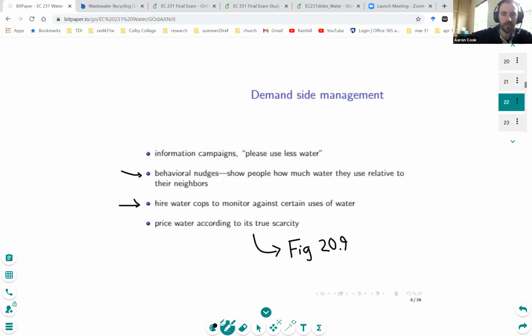You might hire water cops to go around and make sure people don't have sprinklers on their lawn. Banning certain kinds of outdoor uses of water, for example, are commonly used to manage demand. But there's also this price mechanism, which is a pretty wonderful thing in the way that it gives direct incentives to people. It rewards people for using less, and it penalizes people for using more. And it also gives people options. It gives people choices to decide what's the portfolio of their income that they want to spend on water versus other things. How valuable is water to them versus other things, and they can decide that for themselves.